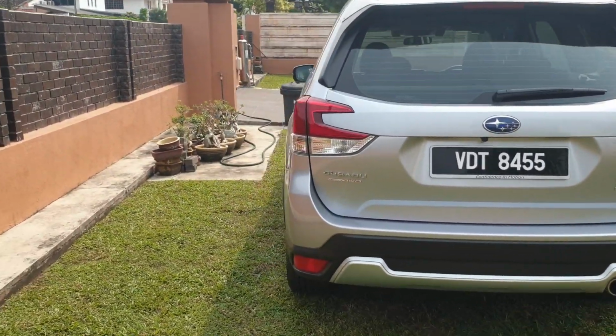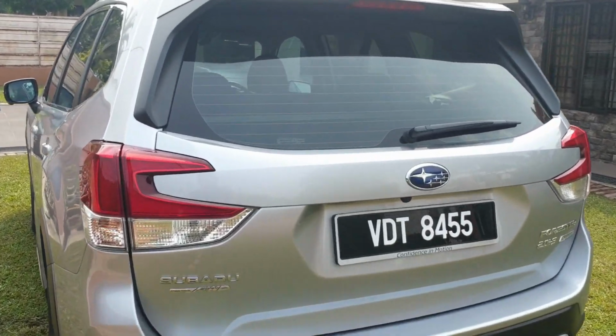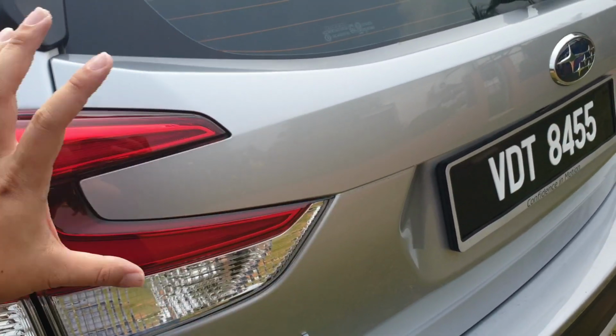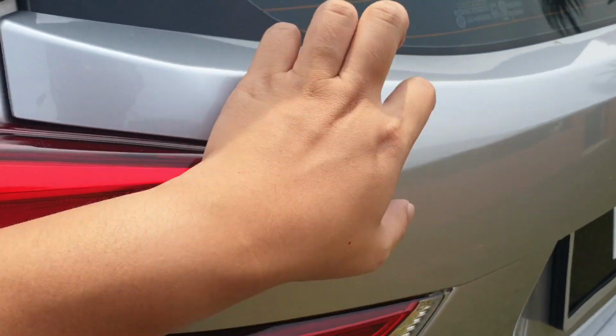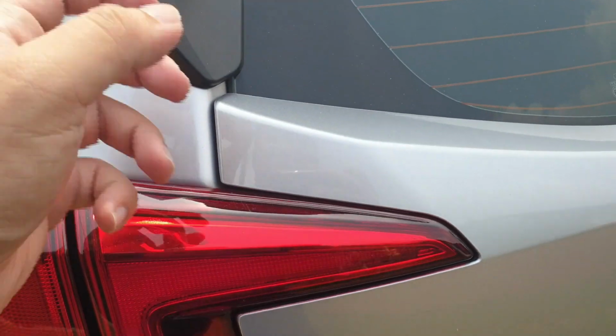Okay, so these tail lights are very distinctively shaped. The bodywork here actually cuts into the tail light to give it that C shape there. Okay, let me just see whether it's plastic. Yeah, this looks like a plastic piece that joins with the metal.